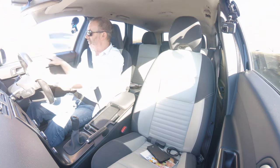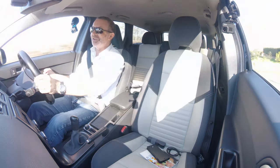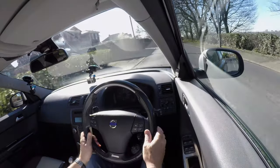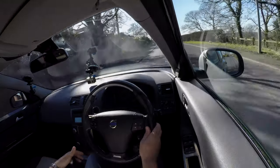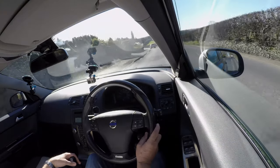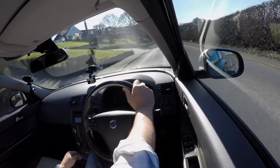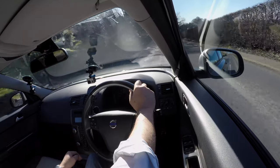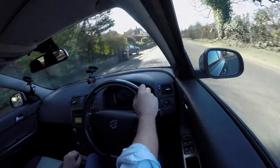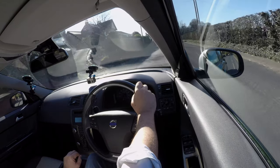Everything's nice, all the materials feel top class. Nice soft leather or leather effect stuff there. And your switch panel here for your windows matches the dash center console. Showing you which direction we're heading here. Looks like an auto dim mirror as well.